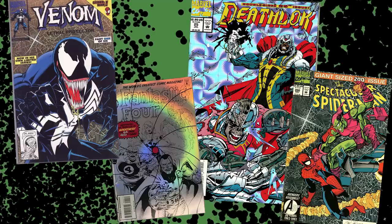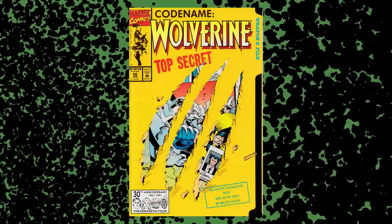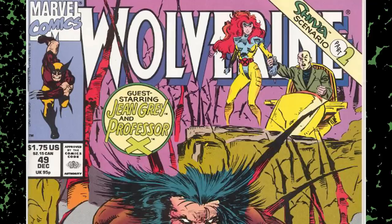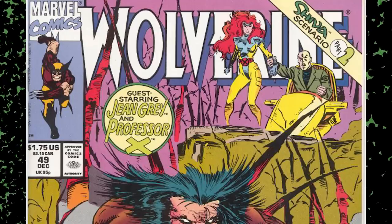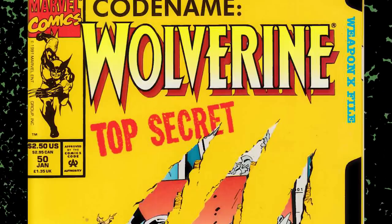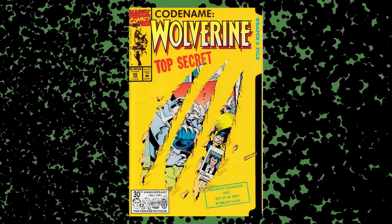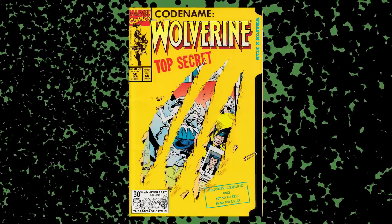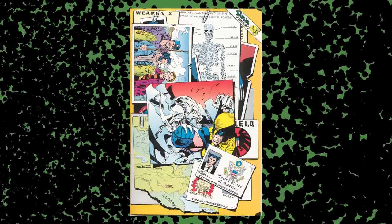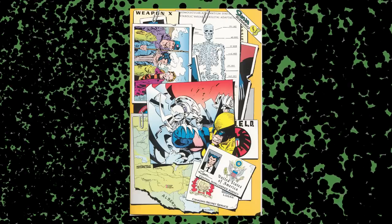Still, Marvel released seemingly dozens of gimmicks to DC's handful. For instance, issue 50 of Wolverine's solo title featured a die-cut cover. Normally, the book was priced at $1.75, but it got a hefty markup to $2.50 for the die-cut cover. It was well executed, though, I will argue that. The cover features Wolverine's claw marks cutting through a file folder regarding his history, thematically appropriate to the character and relevant to the story within.